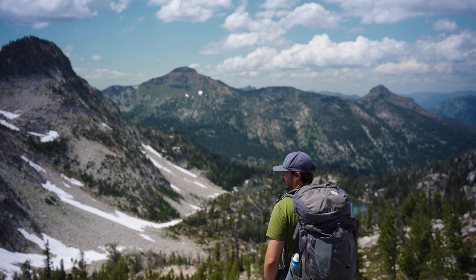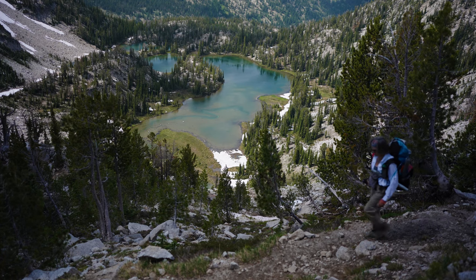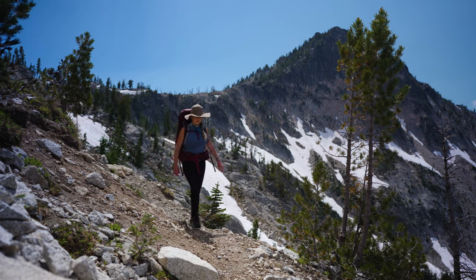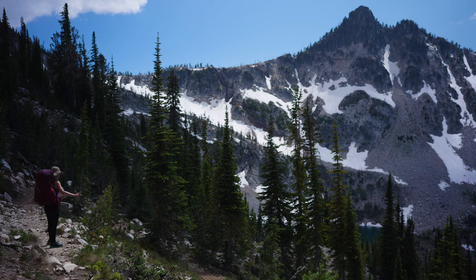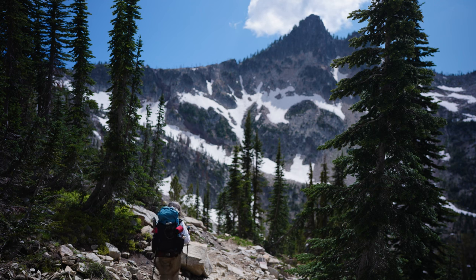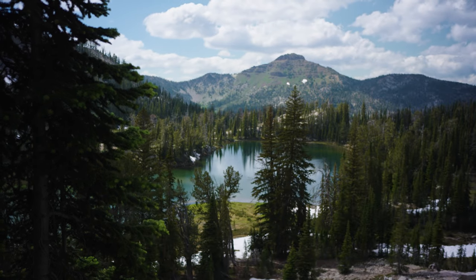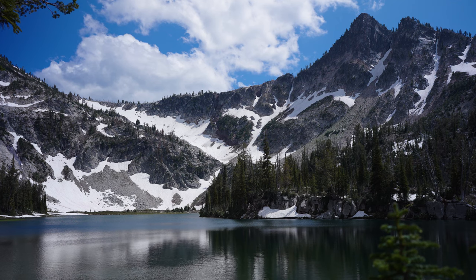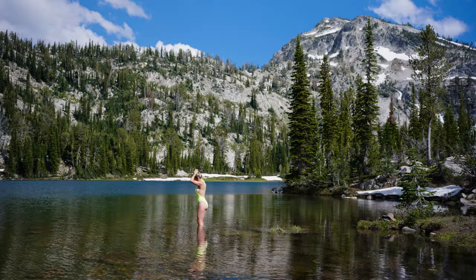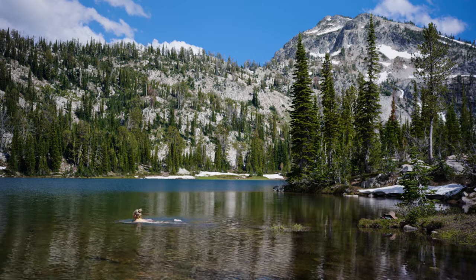It's nice that it's not so far down. I think we're going the wrong way. Because I don't know when I touch whatever this is on the ground. Ooh.